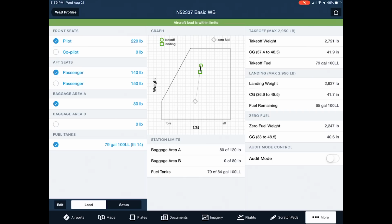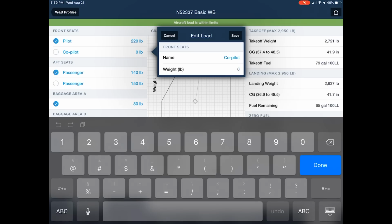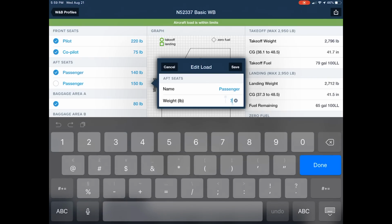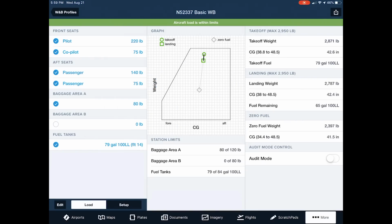And then we're going to have quite a bit of luggage, but we're probably not going to put all of that luggage in the baggage area because there's actually a limit to the amount of weight we can put back there. So we're going to put some of that in the front seat. So let's say that we put 75 pounds of our luggage in the front seat, and then let's say we end up putting another 75 pounds of it in the back passenger seat.